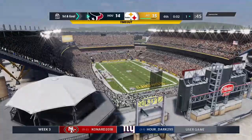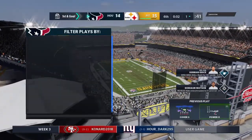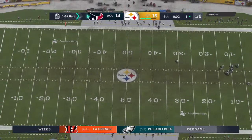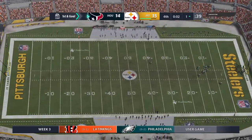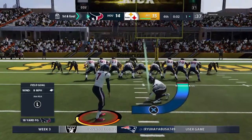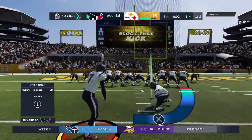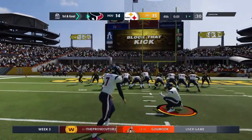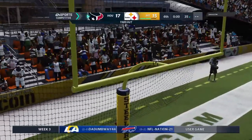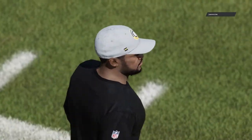Right now, you know that the heart is pumping for Ka'imi Fairbairn. And we will get a timeout with 2 ticks left. 2 seconds on the clock. This for the win. And it is good. He splits the uprights on the chip shot. And the Texans are going to win the football game.